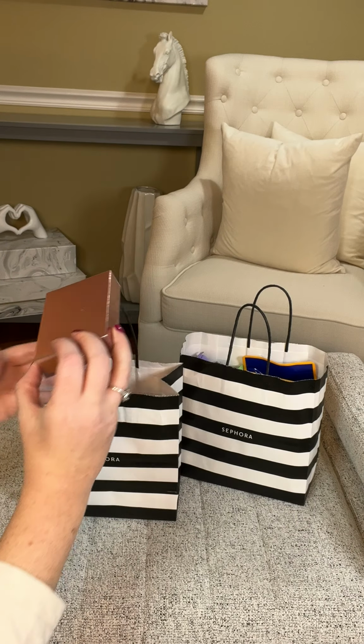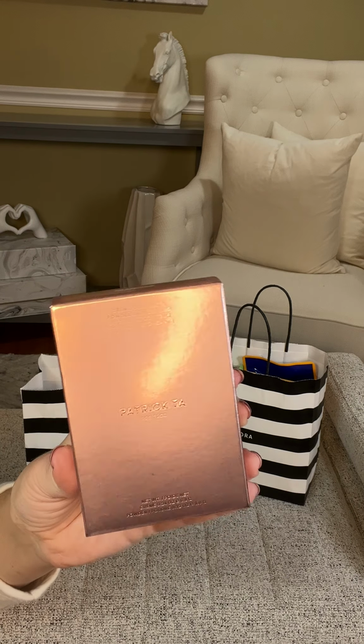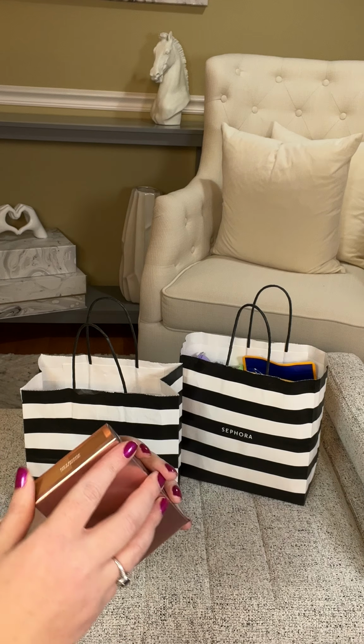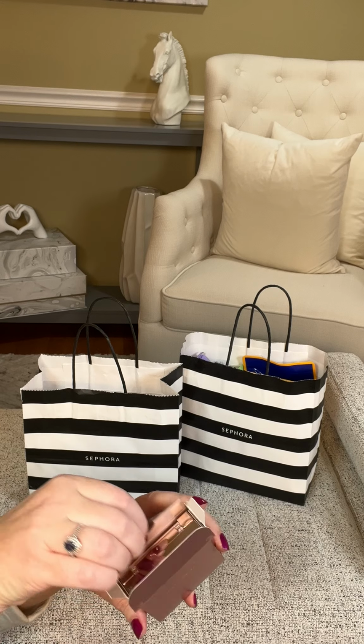So I also picked up Patrick Ta's bronzer, a powder and a cream, and it's called She's Bronzed. And oh my goodness, I can't wait to try this.